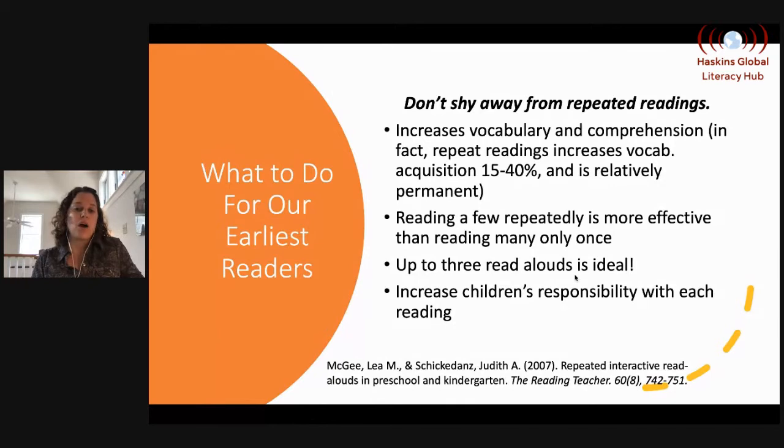That reading a few books many times is actually more effective than reading a book that we have encountered only one or two times. And I know if you're like me, your bookshelf is a little bit narrower these days as public libraries are closed. In fact, that's actually an advantage to return to some of those familiar texts. And we do know that up to 3 read-alouds is ideal.